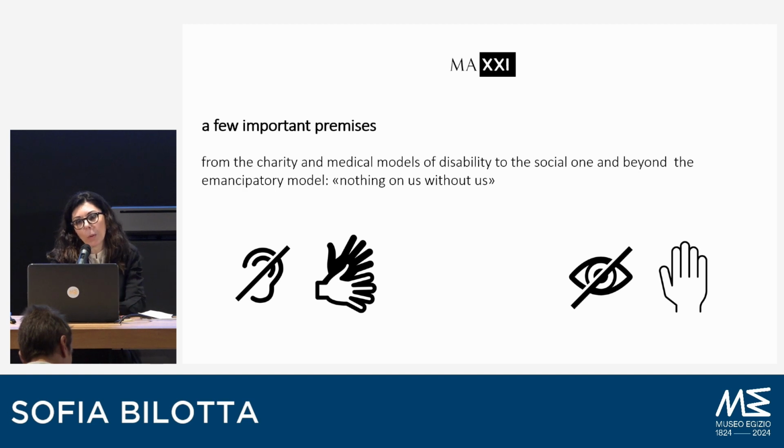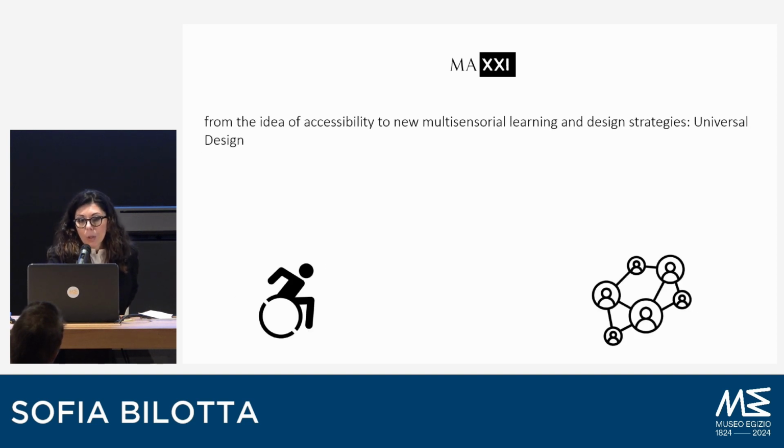This is very important, but what changed from this approach to the last one, the emancipatory model, is the role of the people with disability involved in the project. They are accountable for their experience, they are engaged with the objects and goals of the project, as the claim of the International Association for Disabled People says, nothing about us without us. So we try to move from the idea of accessibility to new multisensory learning and design strategies towards a universal design.